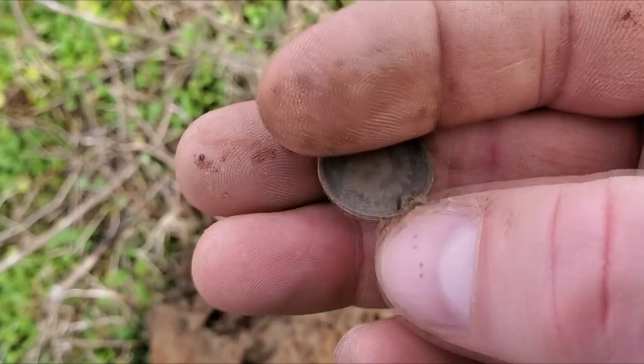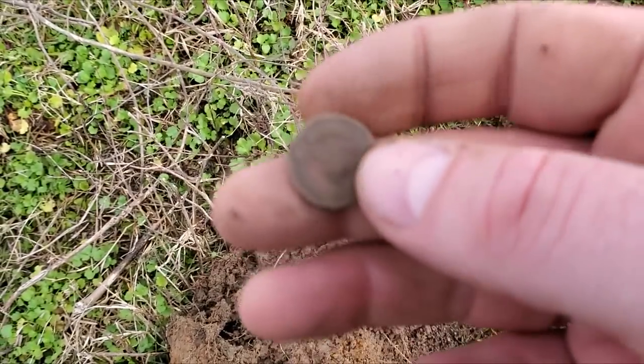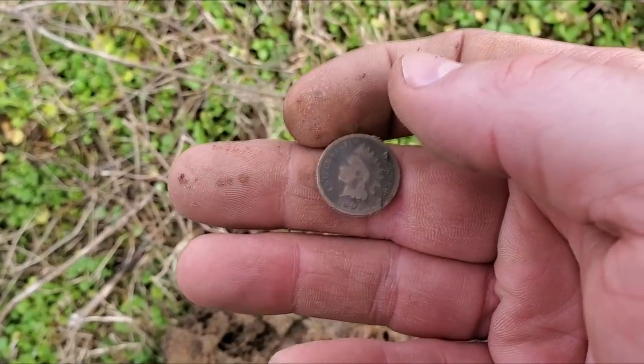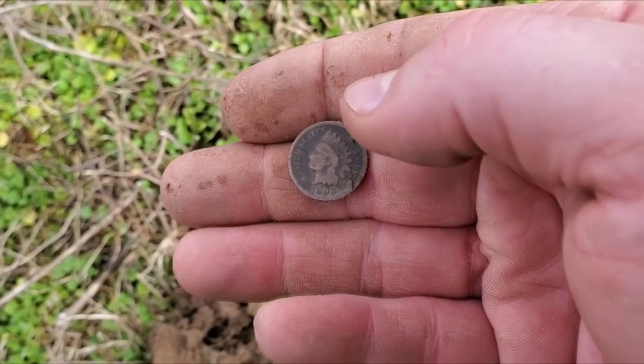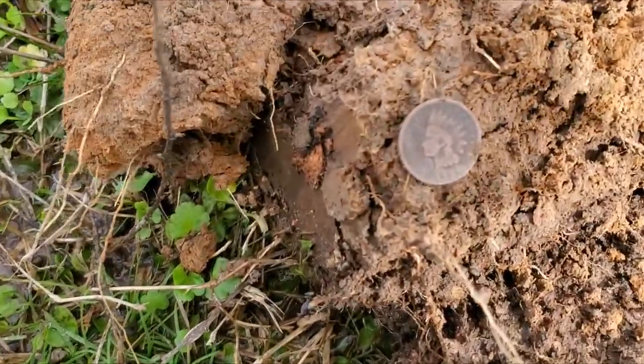1893 Indian head penny. Ringing up like a 17-18 on the Equinox. That's just weird. That barber rang up low too. I don't know if the water's playing part in this or what. So let's set it down here and let's get a picture. Let's keep on rolling.